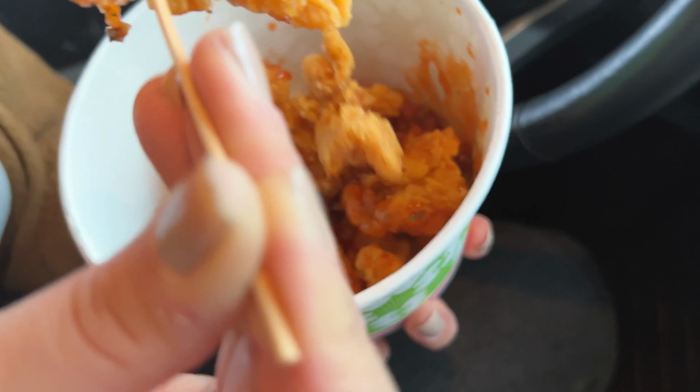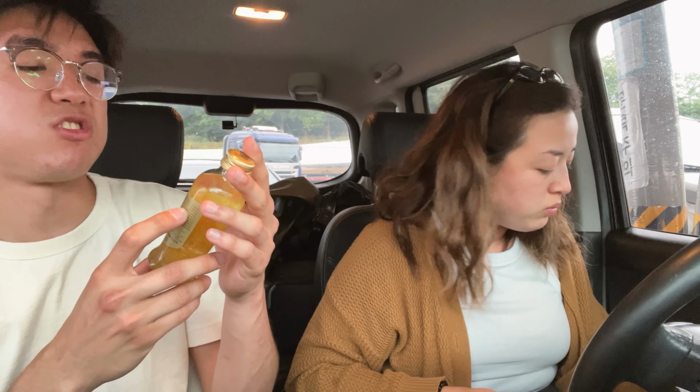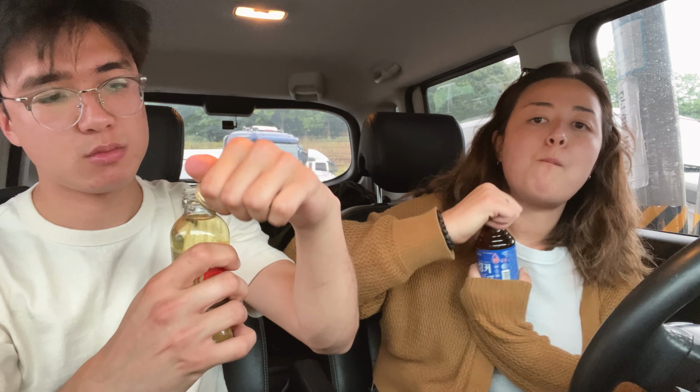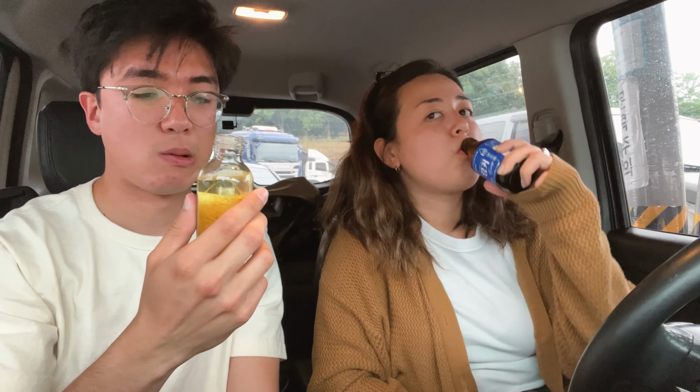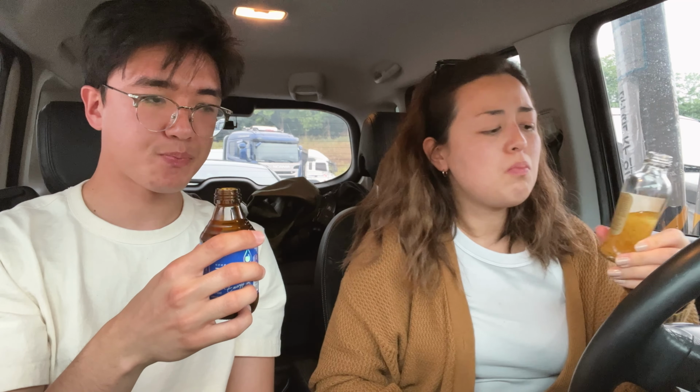How much was this? This was $5. This is $8. That was the $8 one. Cultured Korean wild ginseng. This isn't alcoholic, is it? Ooh. Smells like gin and tonic. Sweet. Why are these always so sweet? It's nice. I think that's why it's an energy drink though. It's just sugar. This is okay. It's just sugar water. It tastes like bokkery sweat. I always find these really hit and miss. Yeah, sometimes they're really good and sometimes they're not that good.